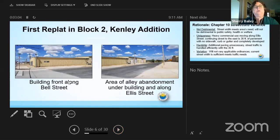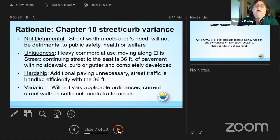access. This is a picture, and I couldn't get all of it in, so it's in two pieces. This is the front building that fronts on North Bell Street. And then this is the back area. The alley was right about in there. And this does front on Ellis Street. The rationale for the Chapter 10 curb and street pavement variance: we believe that the street width, the 36 feet in lieu of the 40 feet, and no sidewalk, has been meeting the needs of the commercial area for a number of years.